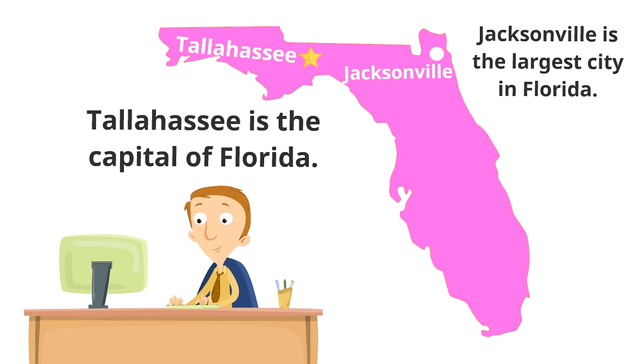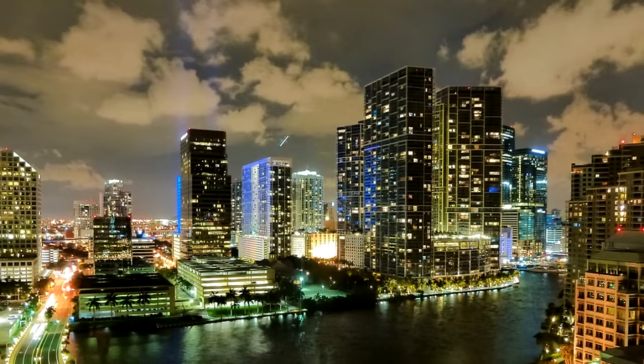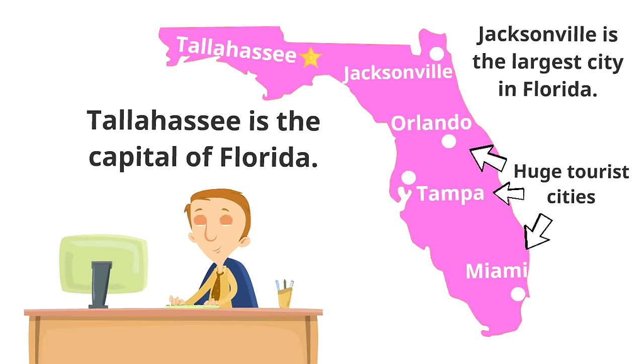Then south of Jacksonville are three huge tourist cities: Orlando, Tampa, and way far south, the city of Miami. And this is awesome. Did you know 75 million people visit Florida each year? 75 million people! Okay, Orlando, Tampa, Miami, Tallahassee, Jacksonville. Orlando brings them in big time because they've got that place that sings about how small the world is and all that. Tampa, Miami, beautiful places, all the beaches, everything. Oh, Florida!